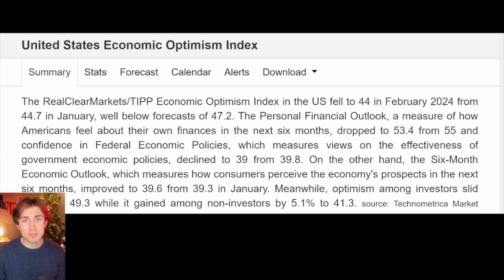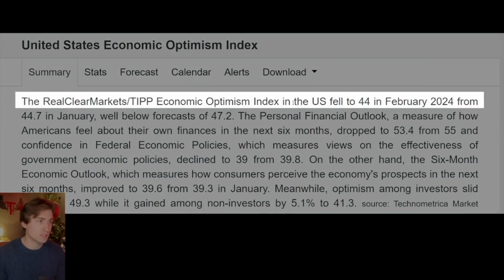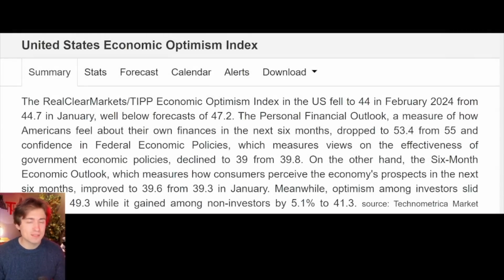So this morning, something came out that kind of moved the markets a little bit. It was the economic optimism index in the US, which fell to 44 in February from 44.7 in January, which was well below forecasts of 47.2. So when you get reads like this, it definitely causes some stir in the markets. Let's talk about how this could impact the dollar, gold, etc.